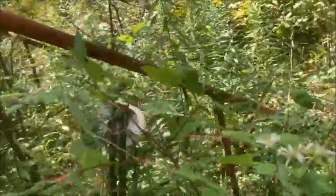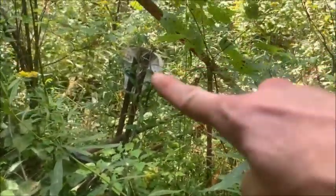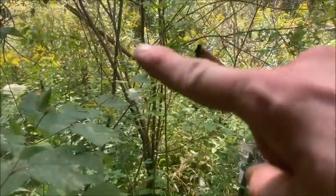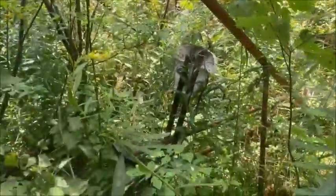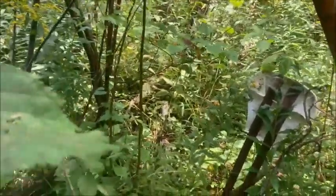Okay, we need a way in. Check it out. That's an old swing set. Tipped over. There's the teeter-totter. It's a swing set. I don't see the swings.